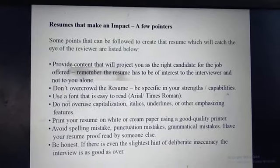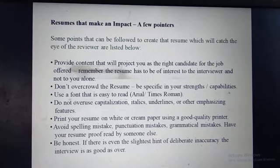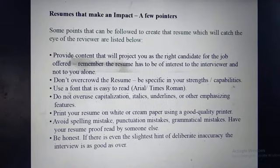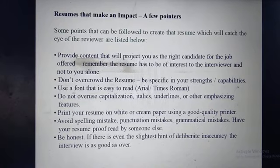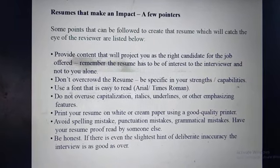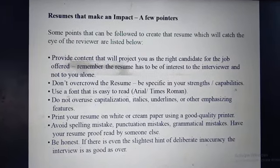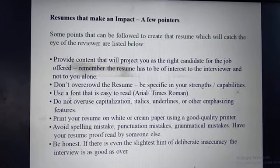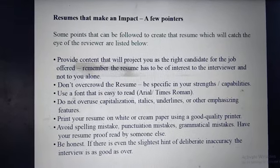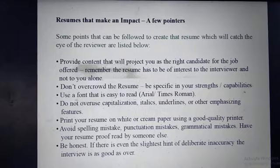Then here are some points we have to discuss which will help make an impact of the resume on the employer. The candidate must provide content that will project you as the right candidate for the job offered by them. So remember, the resume has to be of interest to the interviewer and not to you alone. Then don't overcrowd the resume, means be specific in your strengths and capabilities. Then use a font that is easy to read, maybe Arial or Times Roman. Then do not overuse capitalization, italics, underlines or other emphasizing features in the resume.